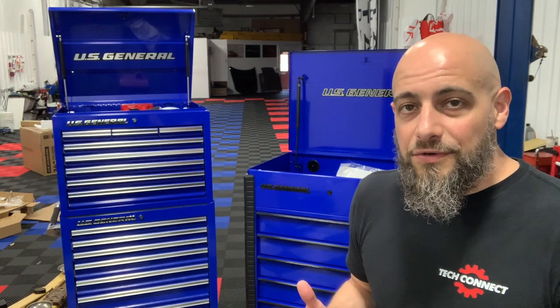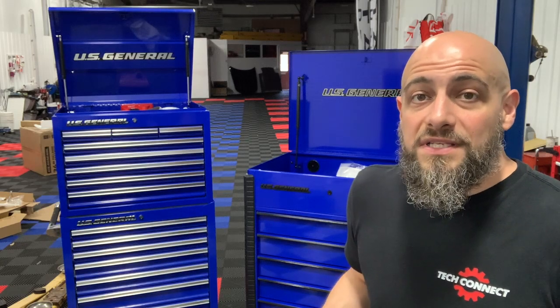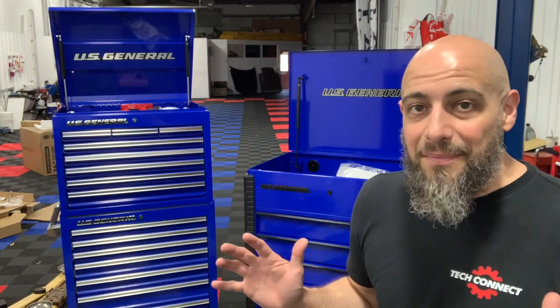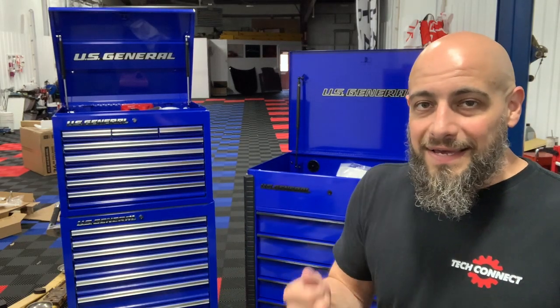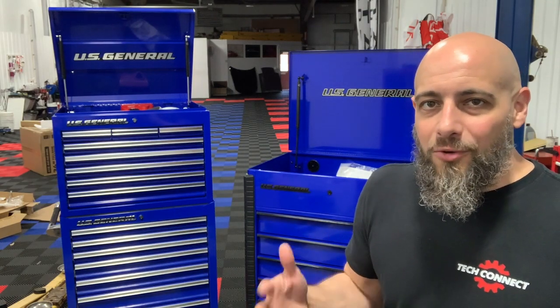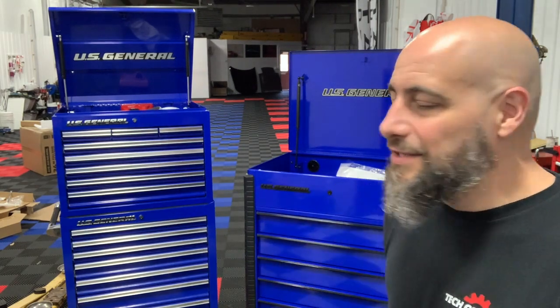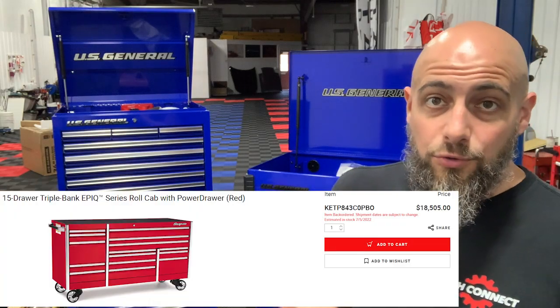I've been working on cars for 20-something years now, and the toolboxes that we had back when I came out, ball bearing slides were the thing that were happening. Before, it was metal on metal and very creaky, squeaky, single row ball bearing, just enough to glide out, but not enough to nice and ease back into it. So if you wanted a quality box, you had to pay mucho money from a tool truck.